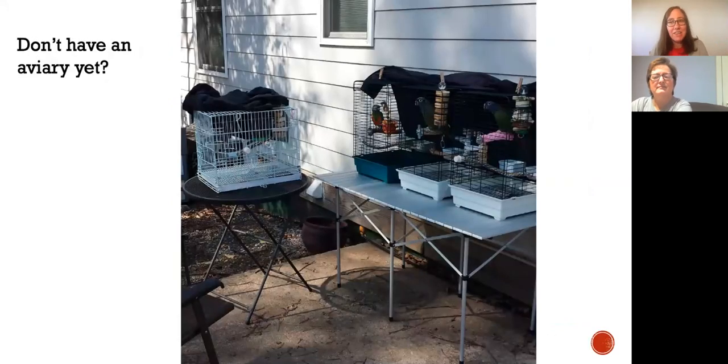Okay, and if you don't have an aviary, you can take them outside in travel cages too. And I know someone had mentioned harnesses as well. Yes, you can take them outside in harnesses also. I know not all of us get to that point in our training with our birds where they can get in and out of a harness successfully. And of course, you still have to be on the lookout for predators when you're out there. But I'm on the lookout for predators even when my crew is out in travel cages.